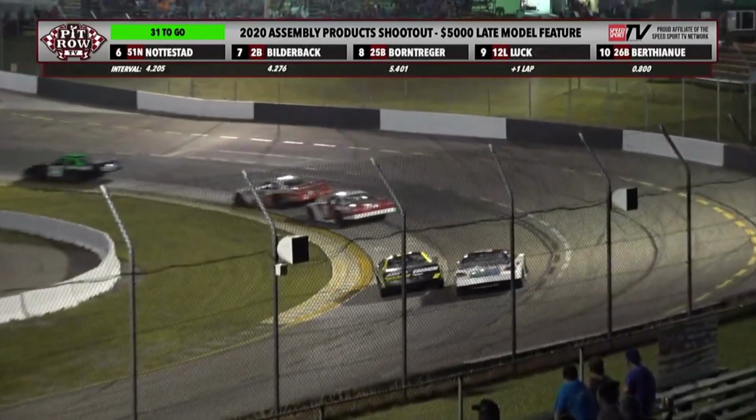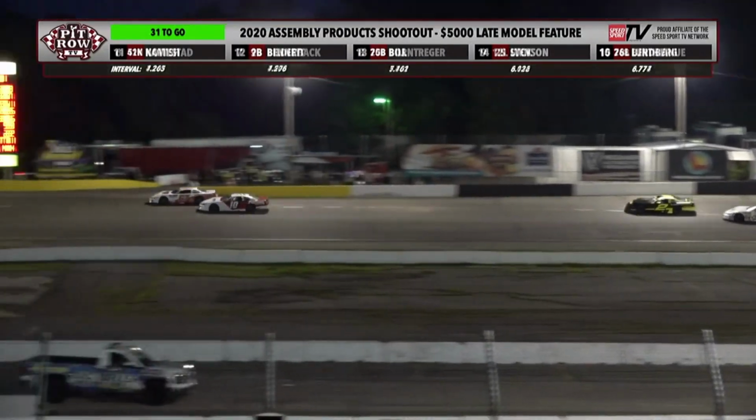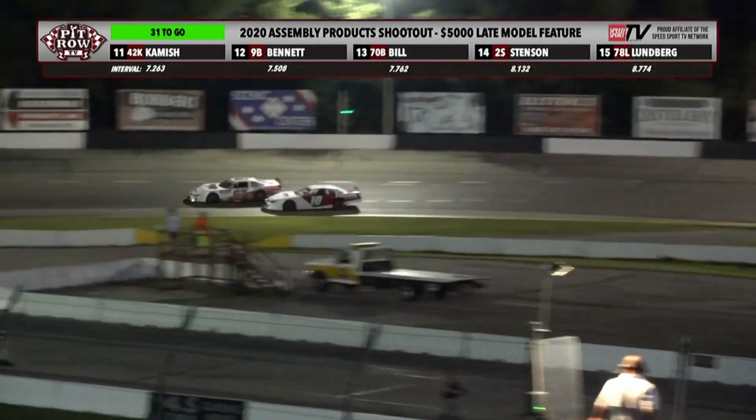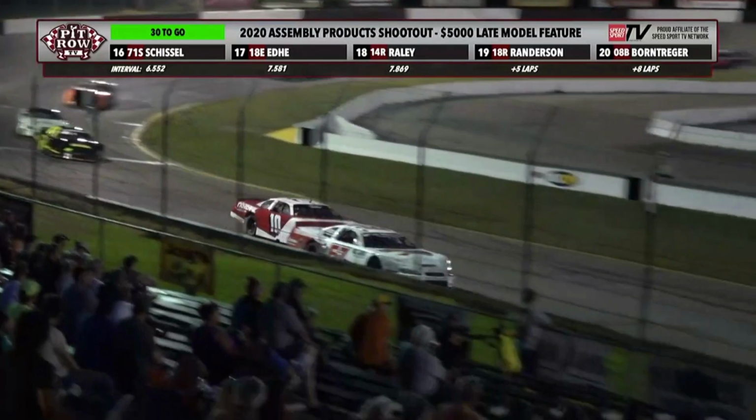Bilderback's got the bottom line this time off of turn number 4. Charging into the turn. Looks like Nottestad going to let him go. Michael Bilderback picks up another spot. Meanwhile, Nick Beaver going back to work on Nick Nolden, a battle of the Knicks. With 30 to go.